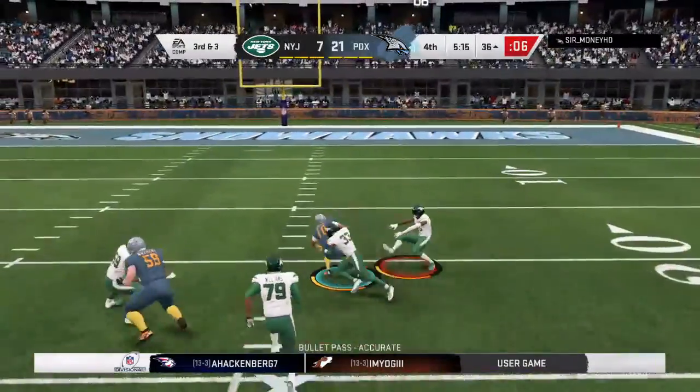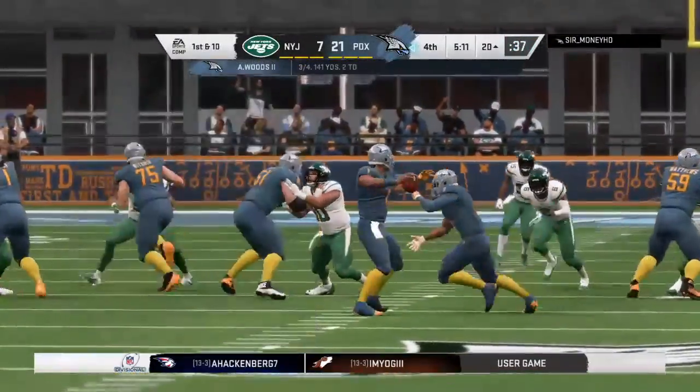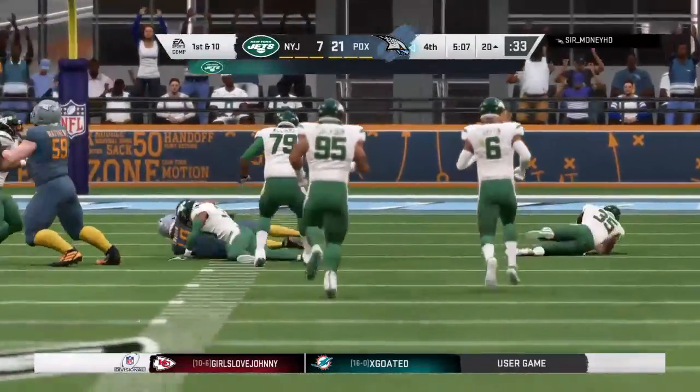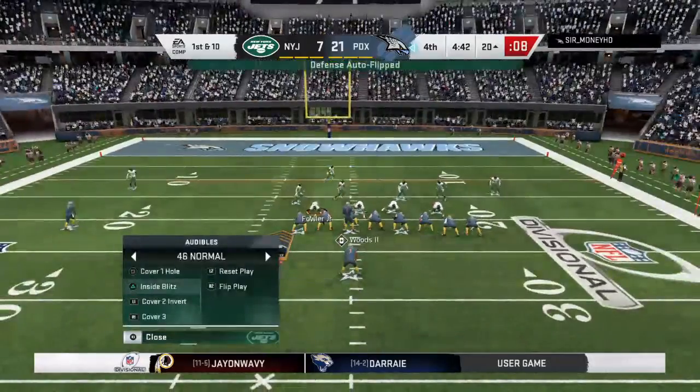Now a fake on the give here as they try to run pass option. And they'll get this one down to about the 20-yard line. And that pickup of a first down, that's going to leave a mark because they really needed to stop them there, didn't they? So frustrating.